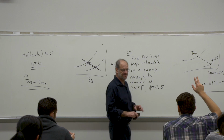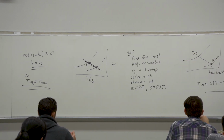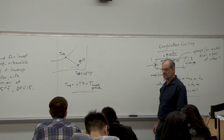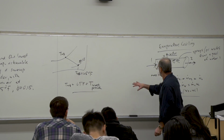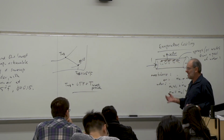Okay. Yes? Just on the more practical side, you keep on saying shoelaces, but honestly, when you're calculating the mass flow rate of the water, wouldn't it be a lot easier to have a spray instead? How would you get mass flow rate when you've got evaporative? Well, the fact is, if you have just a pool of water, it becomes immaterial.